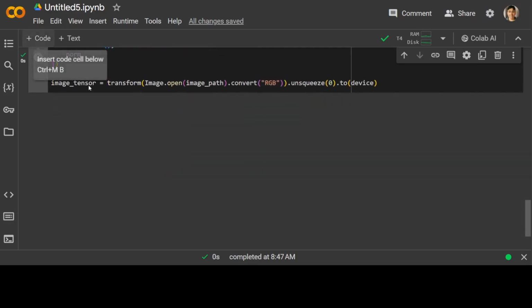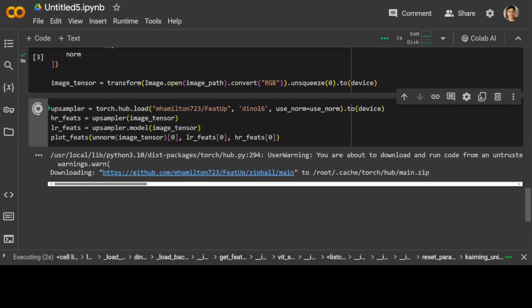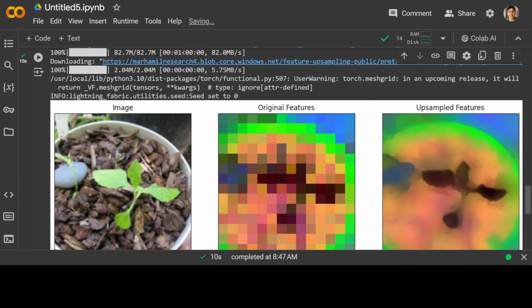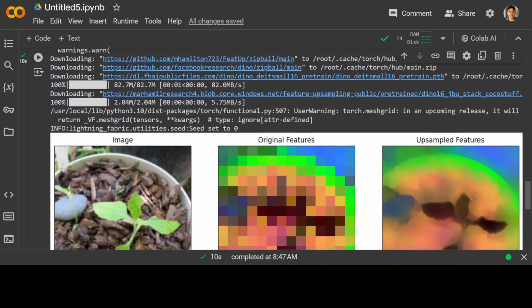And now let's run our code with the Dino upsampler. So let me run it. And it has downloaded it. Let's wait for it. And there you go. So this is an image of a plant, then this is the original, and then this is the upsampled one. Amazing, amazing stuff.